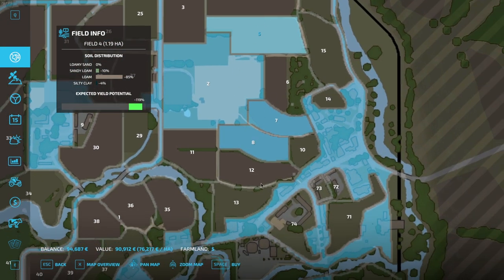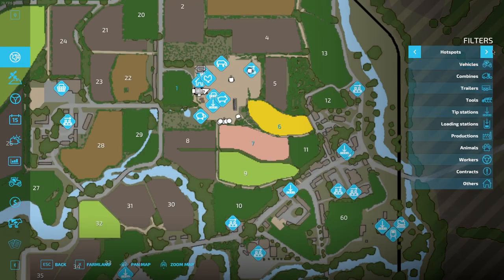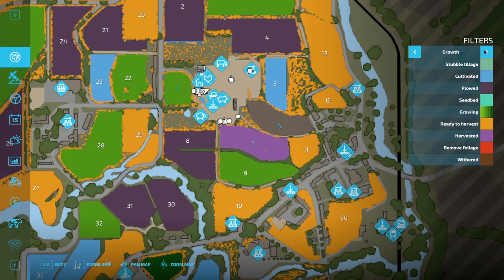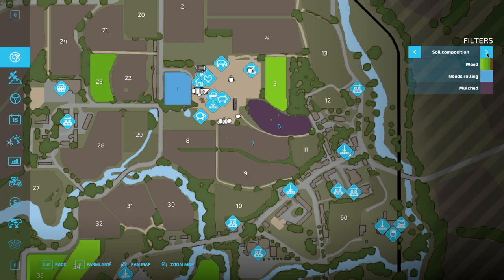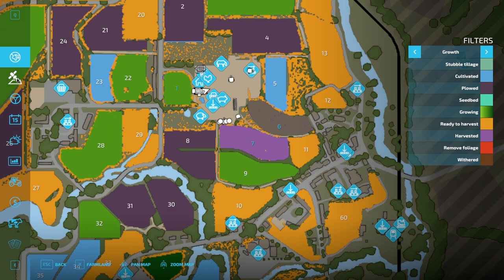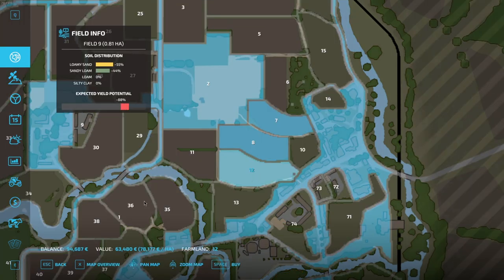Yeah, obviously we can't afford something like this, but we can afford something like this. Also, something is currently planted in it. That is canola. Is it growing? It is growing, so we get a free crop. Ooh. No weeds. That's good. Okay. That's not bad, actually. This could be a mistake, but I'm gonna do it.